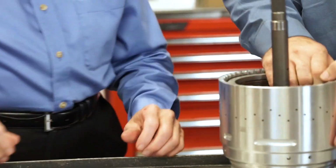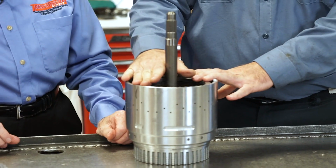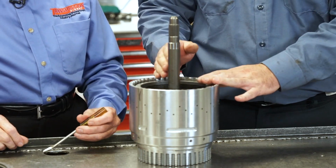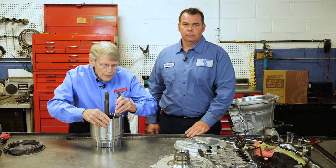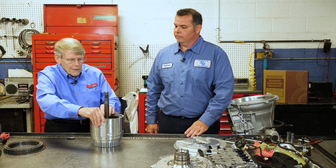C4 now, and C5. Right. Let's mention that we have blind splines in this drum here. The snap ring should only go on one way. Yeah, it's like on a 6L80. You definitely want to put the snap ring in the right way and make sure that the gap is on either side of the master spline.